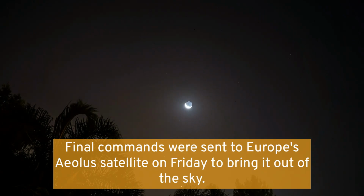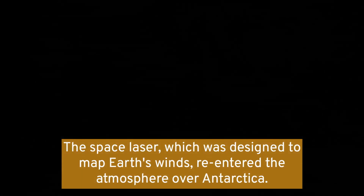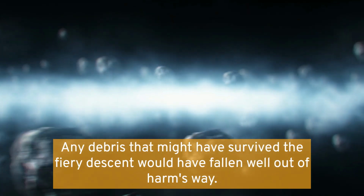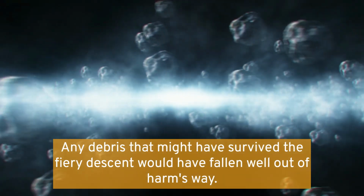Final commands were sent to Europe's Aeolus satellite on Friday to bring it out of the sky. The space laser, which was designed to map Earth's winds, re-entered the atmosphere over Antarctica. Any debris that might have survived the fiery descent would have fallen well out of harm's way.